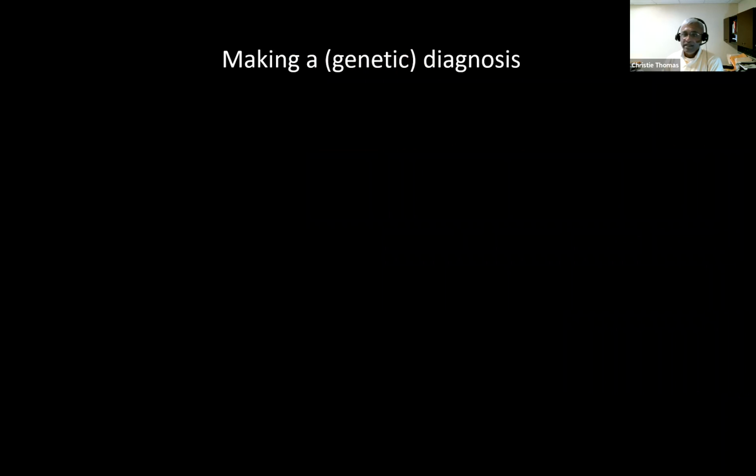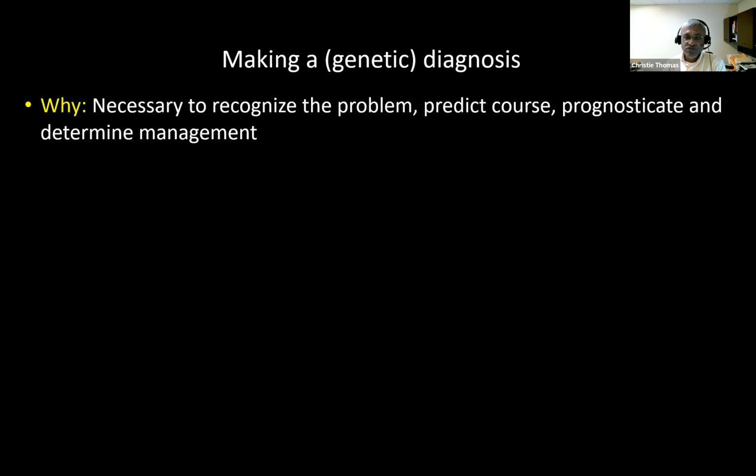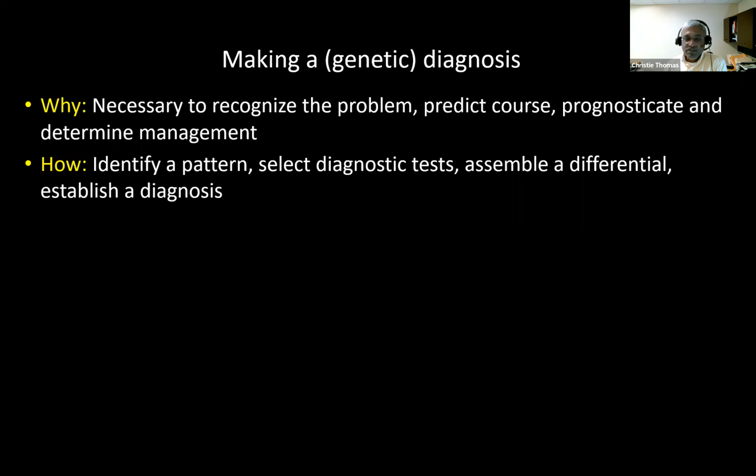So let me start by introducing the idea of making a diagnosis. Genetic testing is one way to make a diagnosis, and it's obvious to you as genetic counselors why a diagnosis is necessary. It is obviously required to recognize the problem, to predict the course, prognosticate and determine management of any disease. And we make diagnoses using available tools. We do a clinical examination, we take a history, we identify a pattern of disease, we select diagnostic tests to help us narrow the differential diagnosis, and then hopefully we have a diagnostic test that establishes a definitive diagnosis. And genetic testing is sometimes a way to make a definitive diagnosis. Sometimes it's the only way to make a definitive diagnosis. So it is a tool to help us get to where we need to as we take care of patients with simple or complex diseases.